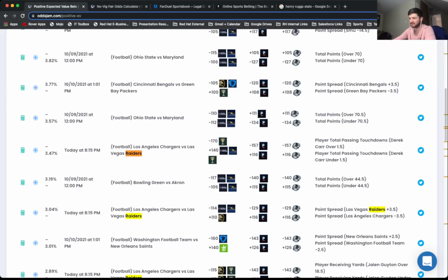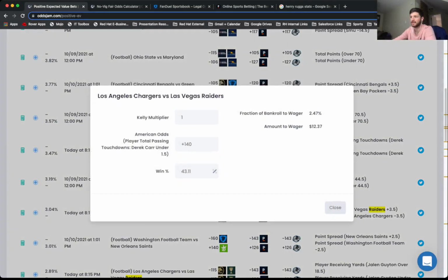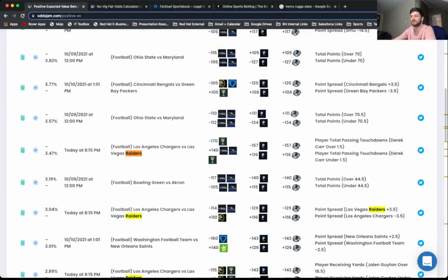Next one, Derek Carr over 1.5 passing touchdowns. So it looks like the actual one is for the under because the price is so high for the over, which should only be minus 157. I don't like that one. I think Carr has been having a good start to the year. I do think that he's going to hit the over, so I don't want to mess with that one.